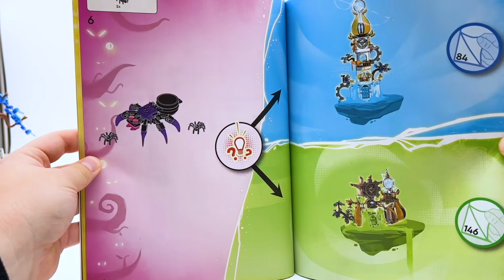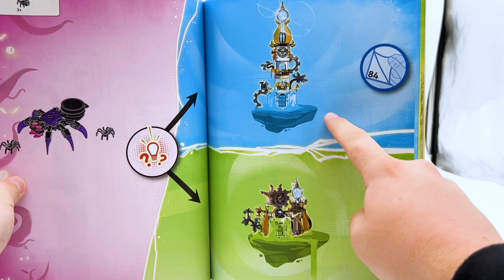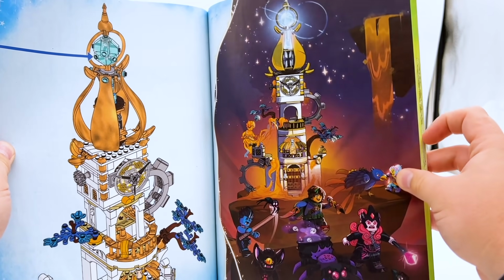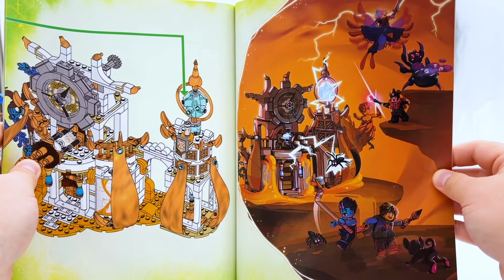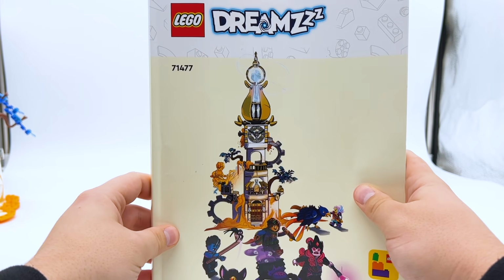But anyway, when you get to page 80 as well as bag 5 of 70, you get a choice. You can either build a tower, which we just looked at, or you can build this fortress, which I'm about to build. Here's the full art for the tower if you're curious, and here's a look at what the fortress is going to be. So now, with that in mind, let me take this apart and rebuild it, and show you what the alternate build is like.